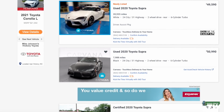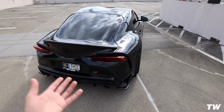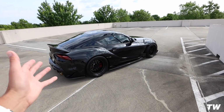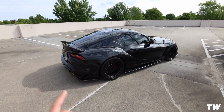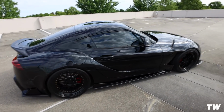Get one that you can modify down the road. We don't know how long it's going to take for those 2021s to become tunable. So I really don't think it's even worth the gamble of waiting around and seeing when they actually do crack those ECUs. I do think they will. I think they will make them tunable at some point. Someone will figure it out because whoever that is, they're going to make a ton of money. Whoever cracks into that first is going to be raking it in. But my bet is on the 2020 for which one you should buy.